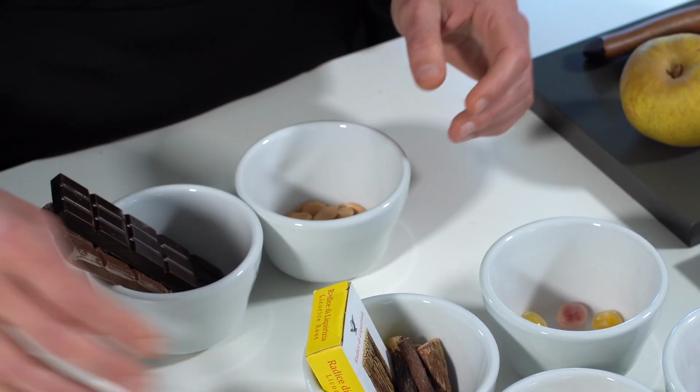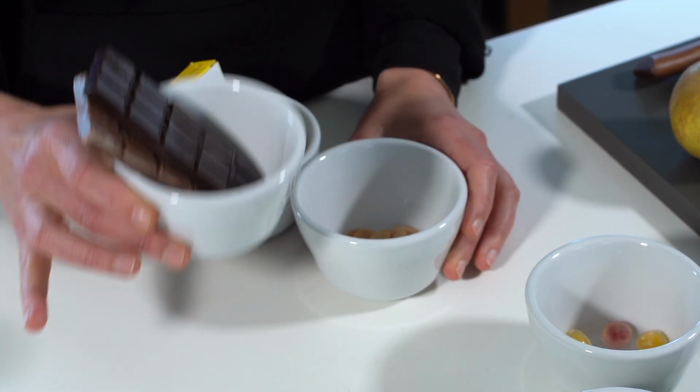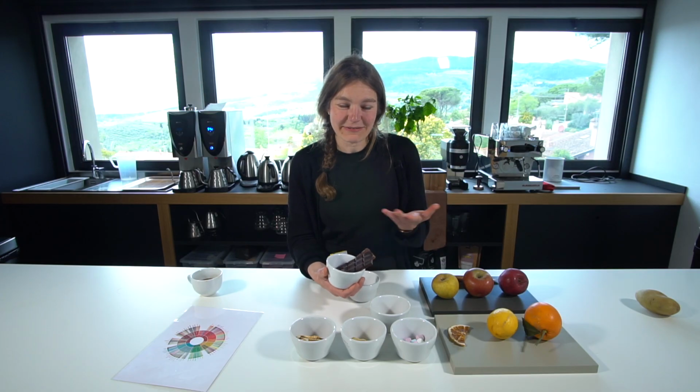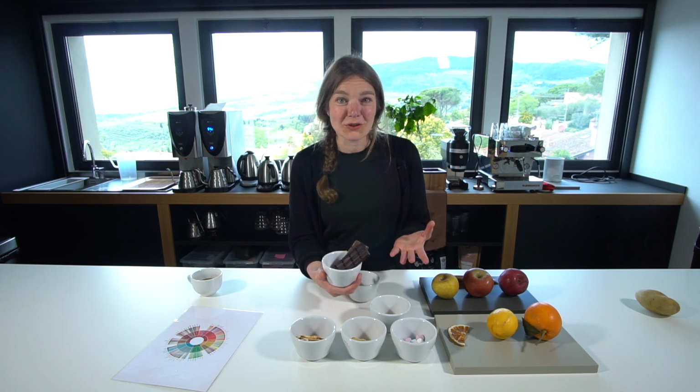But let's look more at the chocolatey, nutty, let's say licoricey part. These are flavors people more connect with coffee, because everyone likes chocolate. But then again, which chocolate are you talking about?